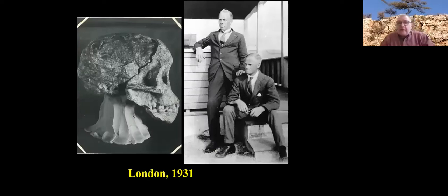But not everybody accepted that idea. When he published it as Australopithecus africanus, Austral means southern, Pithecus means ape. So it's a southern ape of Africa. But when he published it in 1925, not everybody accepted that it was a human ancestor. They thought, well, Australopithecus is a good name because it's a southern ape. It's not a hominin ancestor.